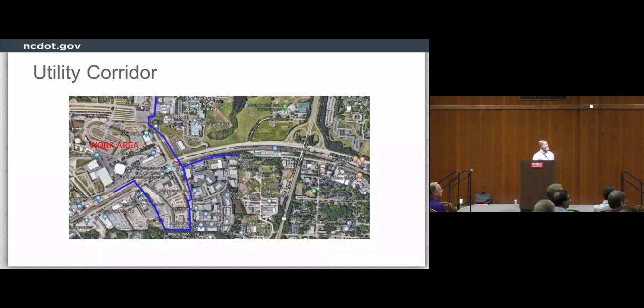We came up with a second option, which was added to the first one. It comes down at the bottom, takes off to the left, and goes back up again. That's what we call our utility corridor. We were able to use some NCDOT property, which runs behind a stakeholder in this area, and we were able to put some more utilities in that area.